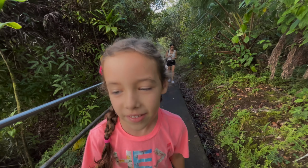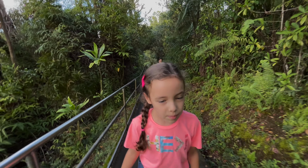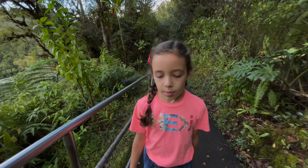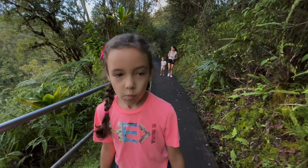Now it's getting kind of steep, and we're going to see what we can see. Maybe some more trees or animals. We're hoping to see the big waterfall, so stick with us until we can find the biggest waterfall we've seen here.